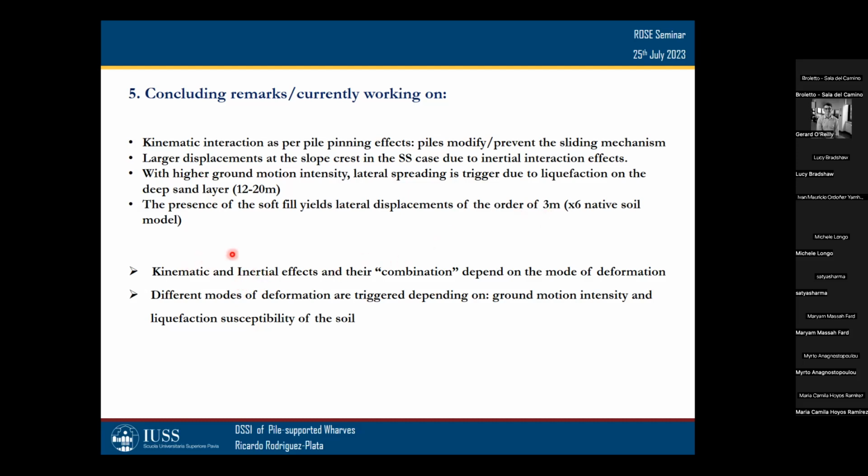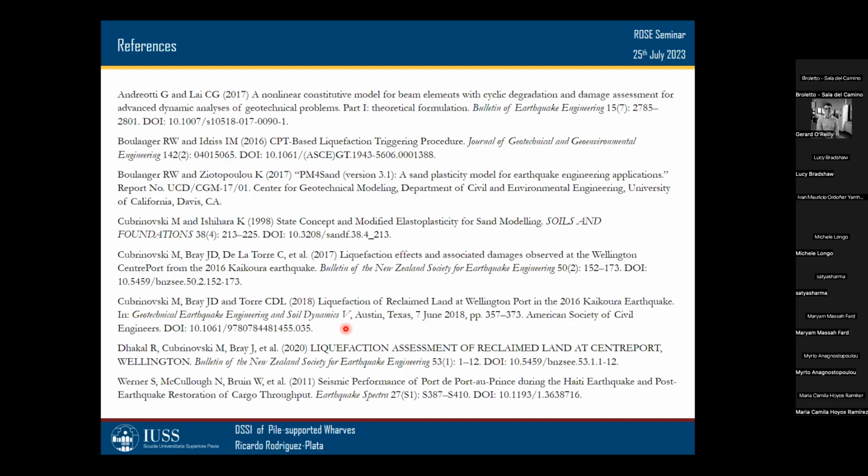What we continue working on is, once we have a finalized model, to delve more into the details of how kinematic and inertial effects are combined or interacting among themselves. In design guidelines, they recommend 100% combination of kinematic loads and inertial loads as they are estimated from simplified analysis. We are also going to capture different modes of deformation by assuming different densities of the deposit, analyzing what happens when we check the models with a different density state of the soil that determines the mode of deformation that we will get. These are some references.